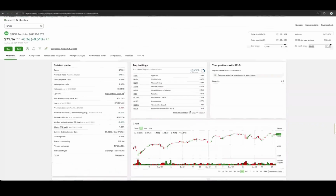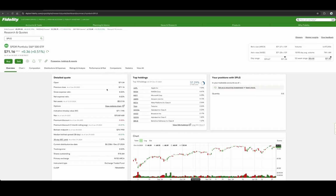It's nice because we have information on this, and the only benefit I see to holding this fund versus VOO is that expense ratio sitting right here at 0.02%, and the price per share is pretty cheap, but it's also nice. But the big thing that I'm just wanting to talk to you guys about today is notice the interface difference between Robinhood and Fidelity. You need both, in my opinion, if you want to be a well-rounded investor.